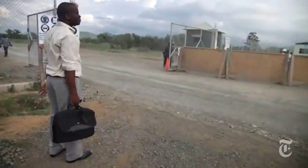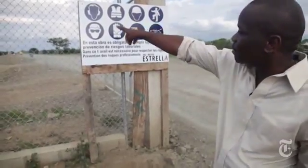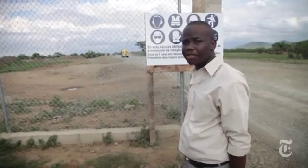I know this place really well. I can see my father's land is over there. Exactly in the place where they put their office, this is where my father's land is.